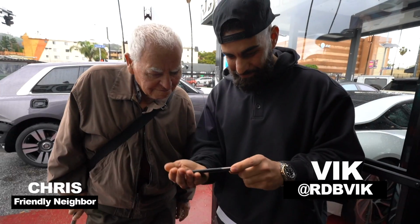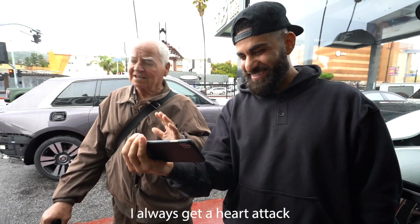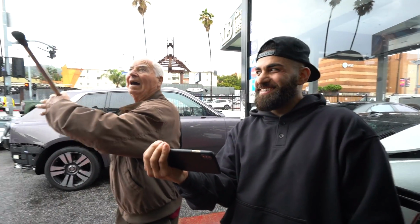You remember this? None of that in the pins in this car. I almost get a heart attack. That car is not a car, it's a plane. They go like this.